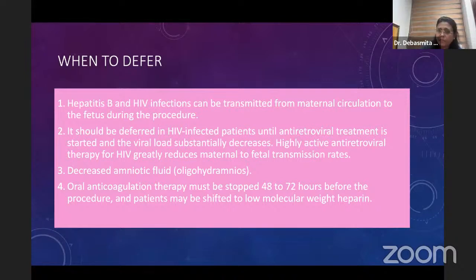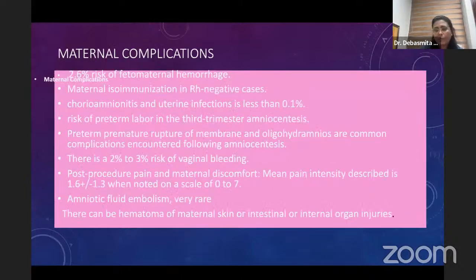So at that moment of time, we can do it if it is really, really necessary, but it is better to avoid. Decreased amniotic fluid, oligohydramnios, is an indication, but many a time amnio infusion can be done. If it is so necessary, we can go for an amniocentesis. Oral anticoagulation therapy must be stopped 48 to 72 hours before. Nowadays, in vitro fertilization patients are coming day in, day out, so we have to know how to manage that.